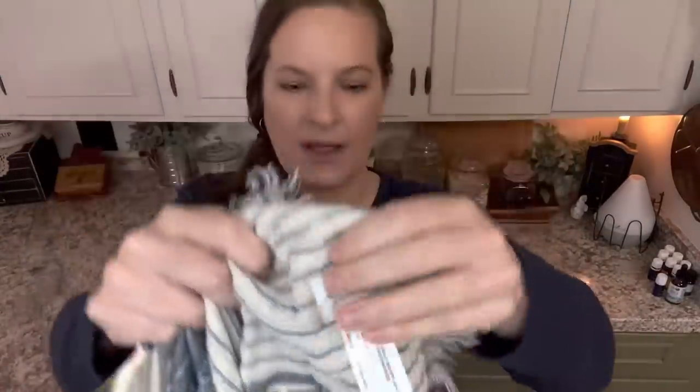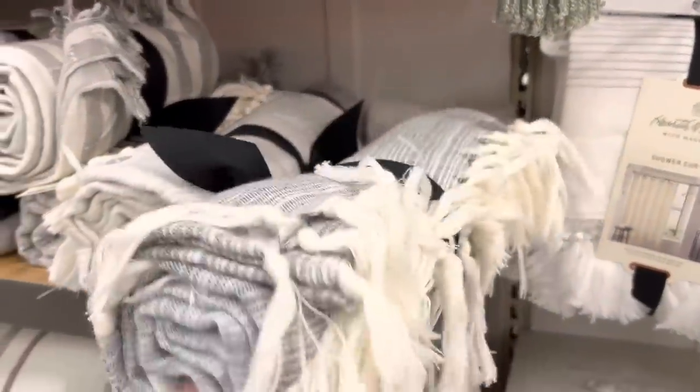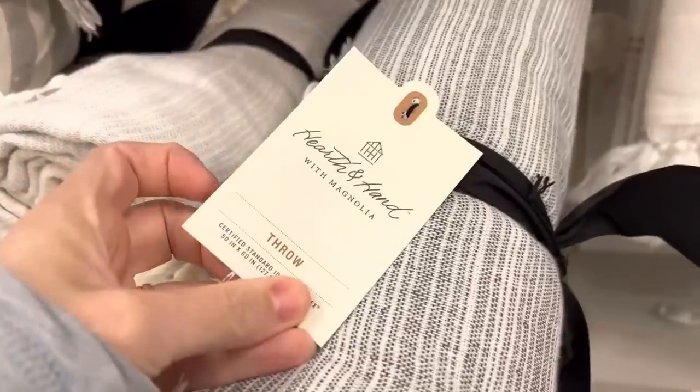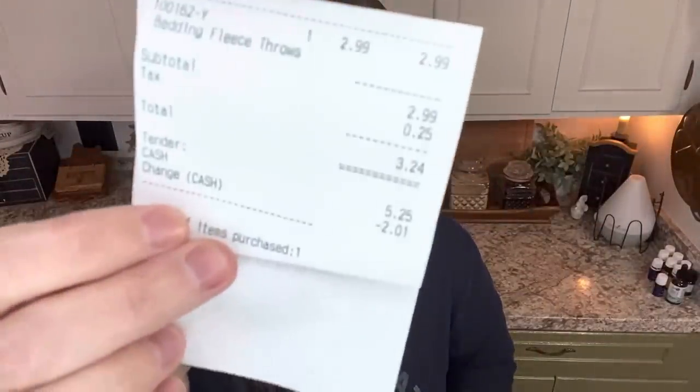Here is the tag right here, the Hearth and Hand. And y'all, I'm going to also insert some footage here of a blanket that is very, very similar to this. I would never buy this blanket at Target, because it was about $30 when I looked at it before. And because I'm loving adding and incorporating some of these blue colors, and I love the blue, which looks like ticking stripe to me on the back. That is just so cozy and so beautiful. I only paid $2.99 for my blanket, y'all. So that is a steal.